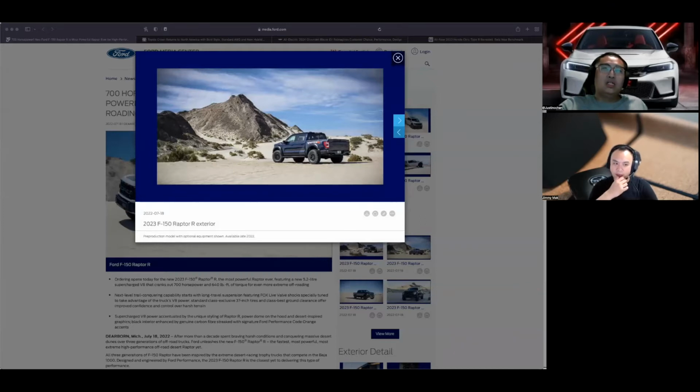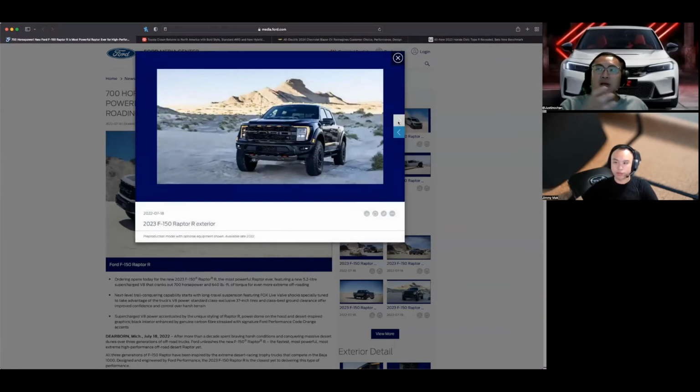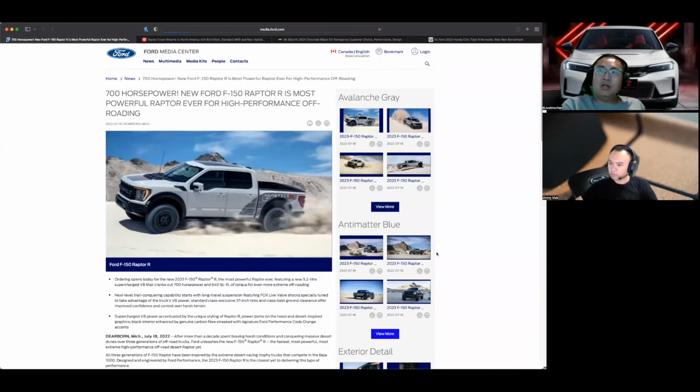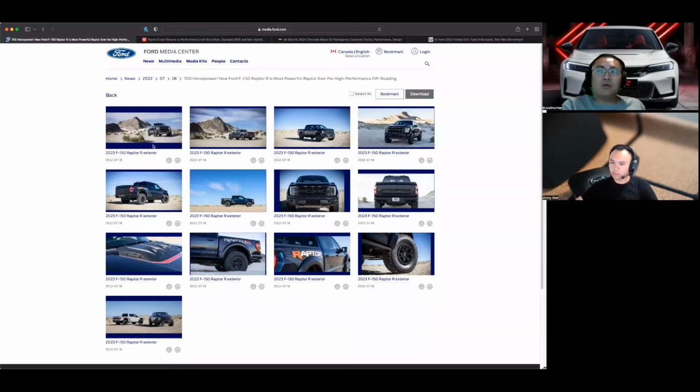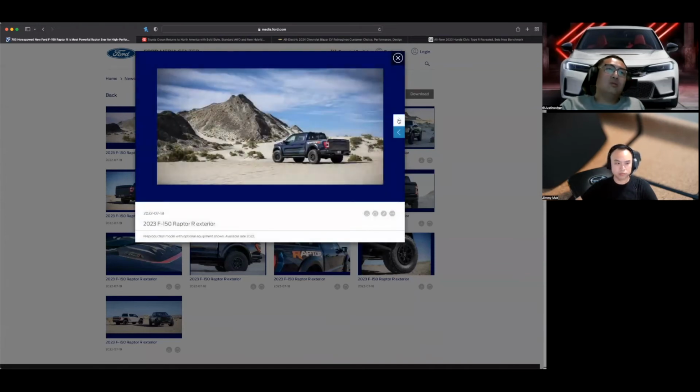Overall, it's because Ram doesn't really have that in-between model. I know they have the Rebel, but they don't have anything as cool as a normal Raptor. So this is not a huge departure from a normal Raptor, whereas the TRX is a huge departure from the Rebel. This is a little bit more aggressive with the body and the graphics, but not too crazy. The Raptor is already fairly crazy. 37-inch KO2s, kind of cool.